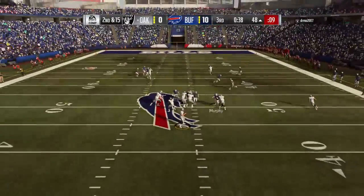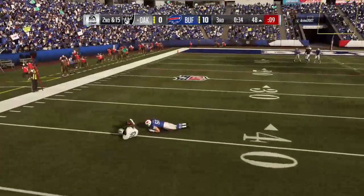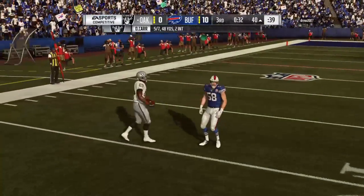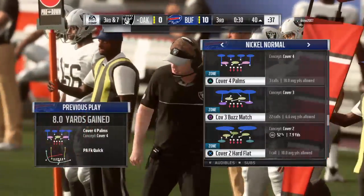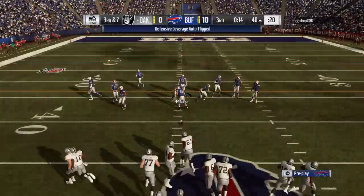Carr to throw after the play fake to Lynch. Dancing to his left. On the crossing route, he hits his man, Amari Cooper. And he'll be brought down, it looks like right at the 40. 8 yards on the completion, but now they face 3rd down.